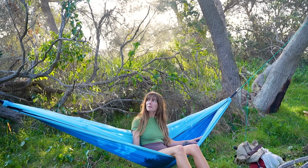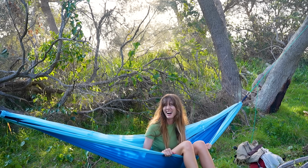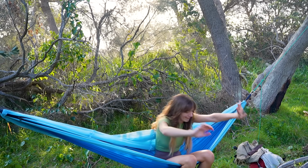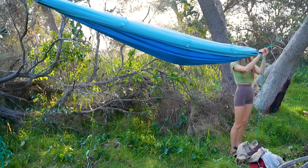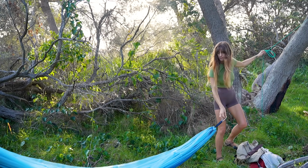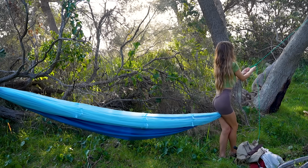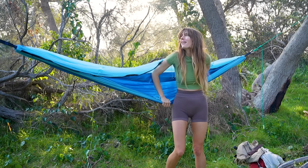It seems to be alright, but I think I could do it up a bit tighter because I am almost touching the ground. Definitely needs to be tighter. Okay. But how will I ever get in? How do I do this again? Okay, now. What about now?